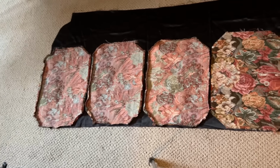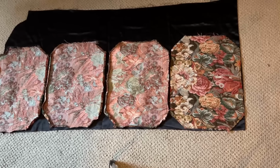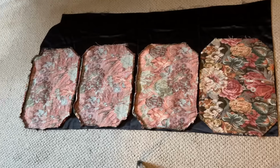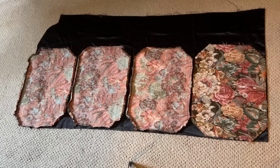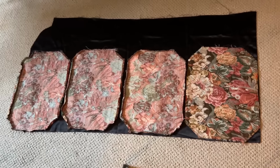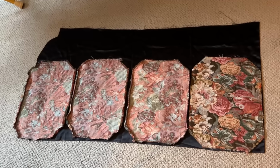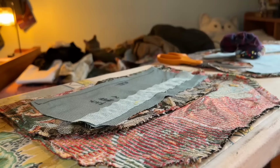So you can see it's slightly more fabric than what I had from just the backs of the placemats, but this fabric doesn't make my hands burn, so I'm gonna use this one.